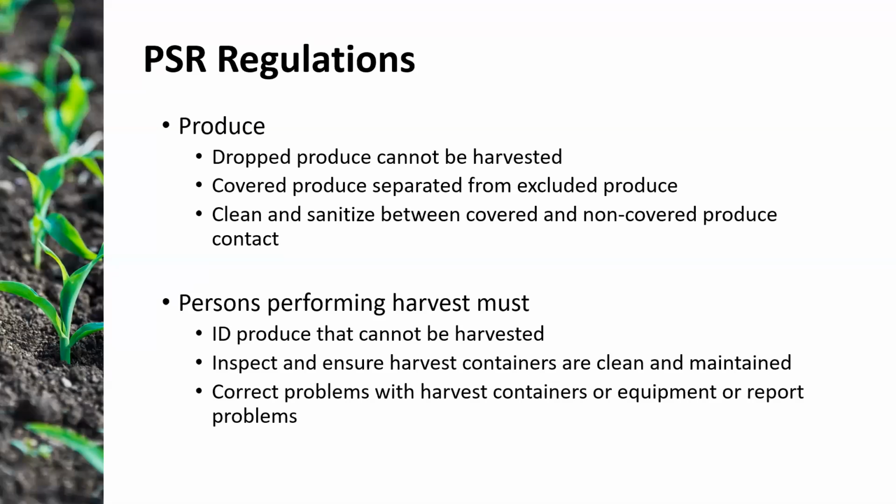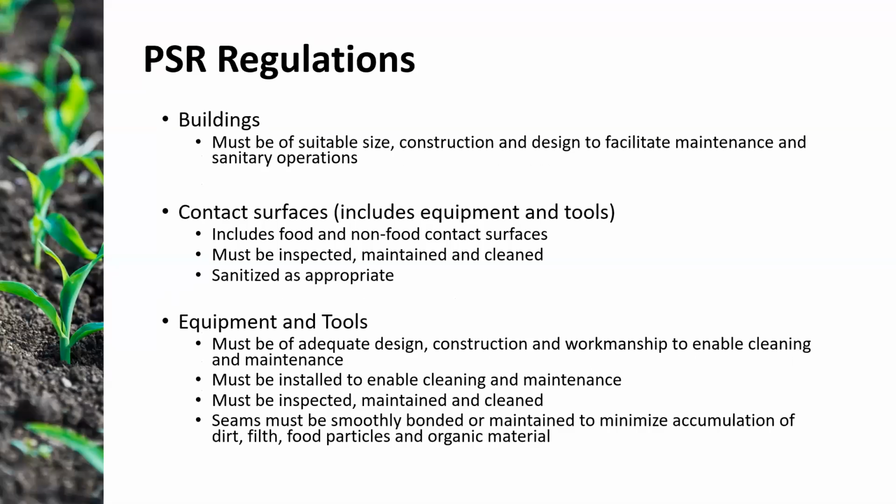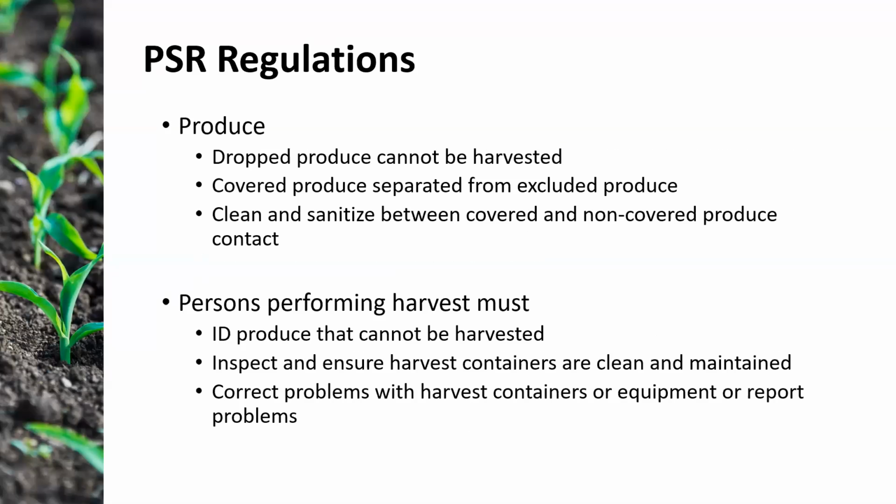So under the produce safety rule, it's really important to know that dropped produce cannot be harvested. So if you're growing something and it falls to the ground, if it's produce covered under the rule, it's not going to go on for further processing that's going to kill pathogens. Then you cannot harvest that produce if it's fallen to the ground, because it's now potentially contaminated and risky.